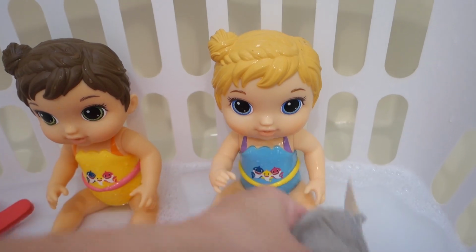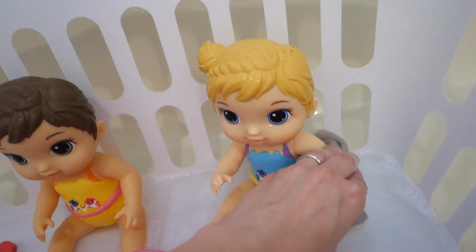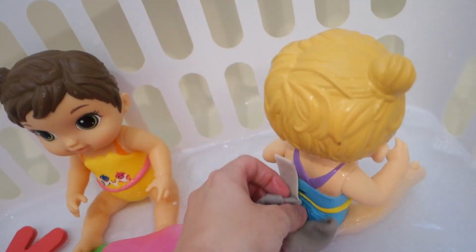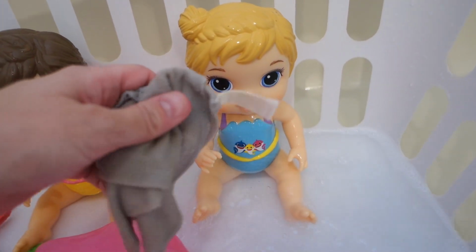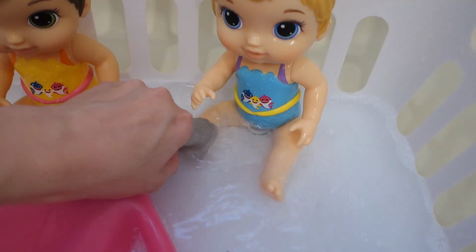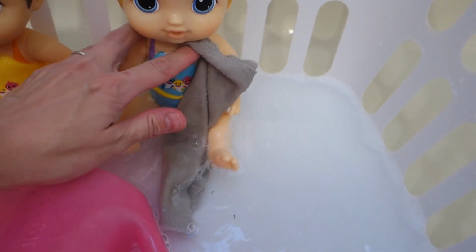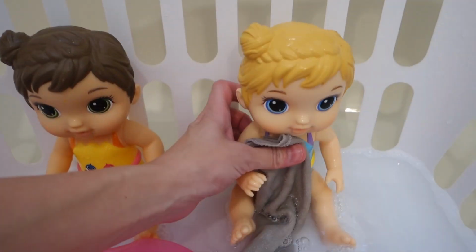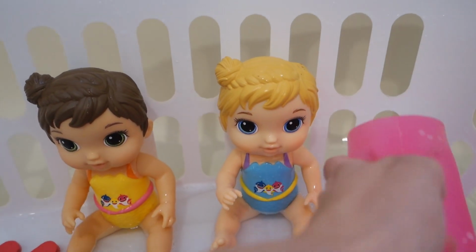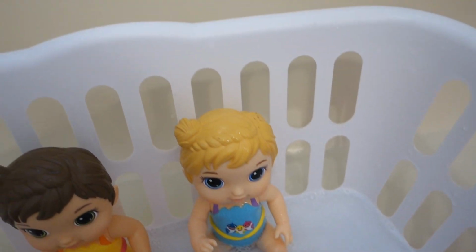I just put some soap on a washcloth, get it wet, and just use that to wash her body. Get your shoulders and your belly. Turn around, Lucy. We're back. And yeah, they are wearing bathing suits, but we're just gonna pretend that they're not. Get your feet really good. Always gotta get stinky feet. Nobody wants stinky feet. Okay, Lucy, and your neck really good. Let's rinse your body now. All right. So Lucy's all done.